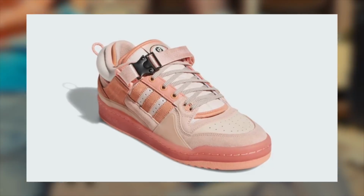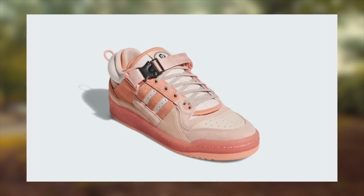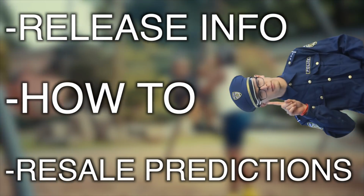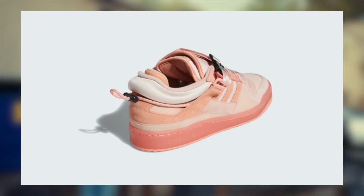Welcome back, everyone. Today we will be discussing the Adidas Forum Bad Bunny Easter Egg. Specifically, we will be discussing some release info, how to cop, and of course, some resale predictions at the end of the video. The Adidas Forum Bad Bunny Easter Egg releases on April 4th, which isn't too far away.